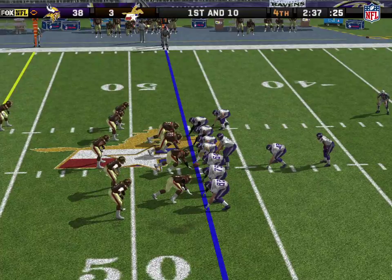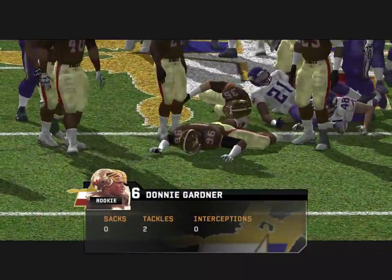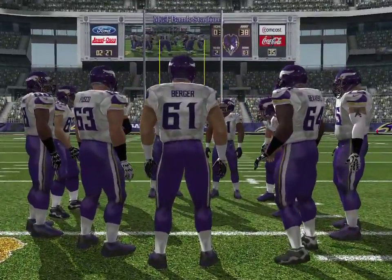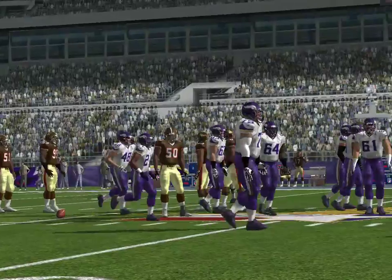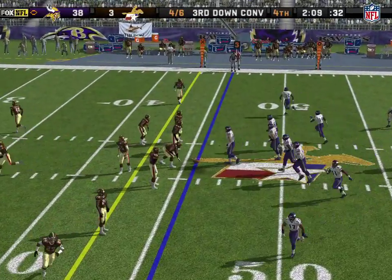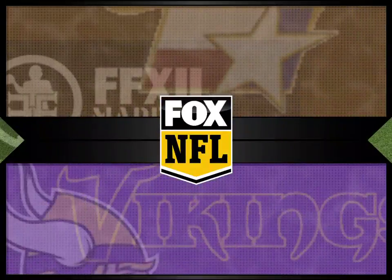Set. Hut. This one will be spotted at the 46. This one at the 46-yard line. He stopped him there, and according to our numbers, that's tackle number 6 for him. Set. Is there on the stop at the 37. Run!